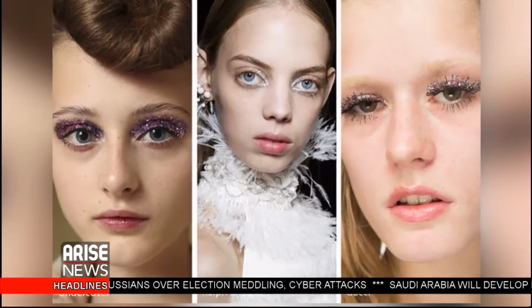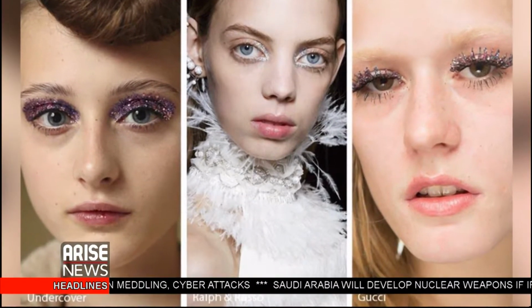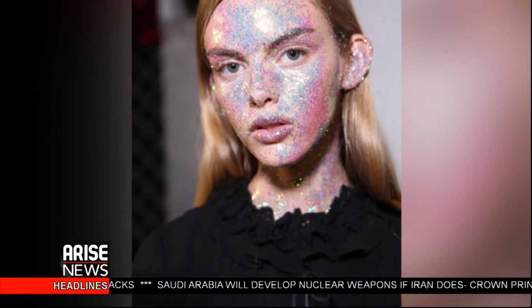What we're also going to see is a lot of glitter. And glitter, everybody wants glitter, right? Yes. And it's really interesting because it's haphazardly placed on the eye area. So it's like, maybe on the outer corners, the inner corners, the lid, however you want to artistically express yourself. But you don't want to overdo the glitter, right?